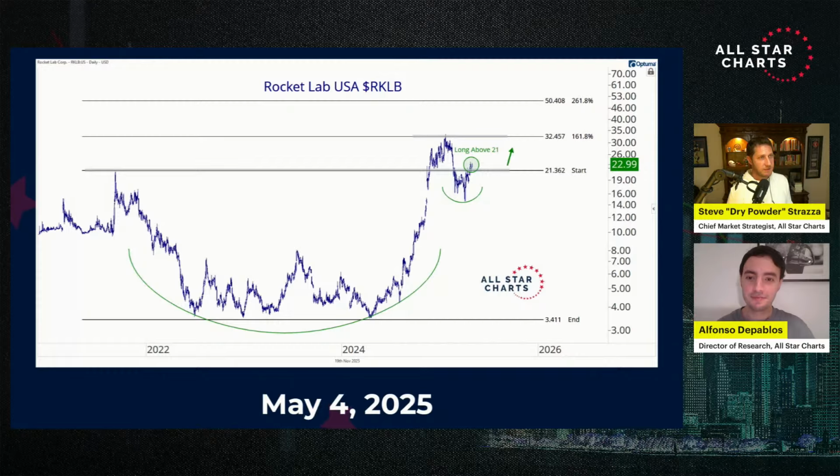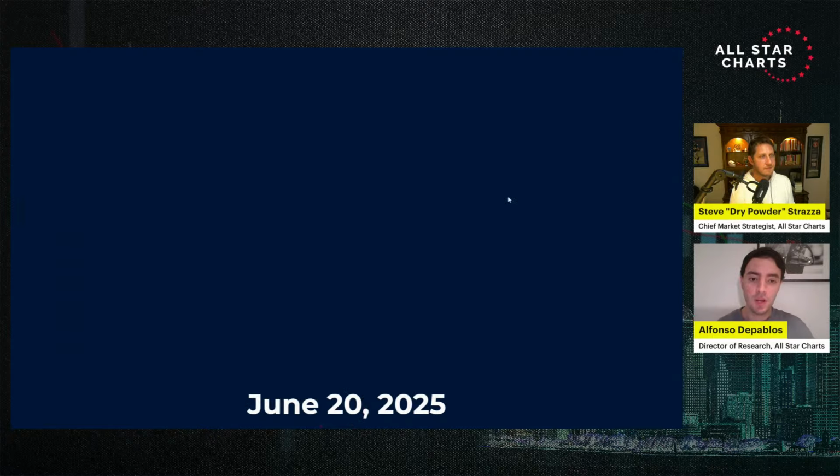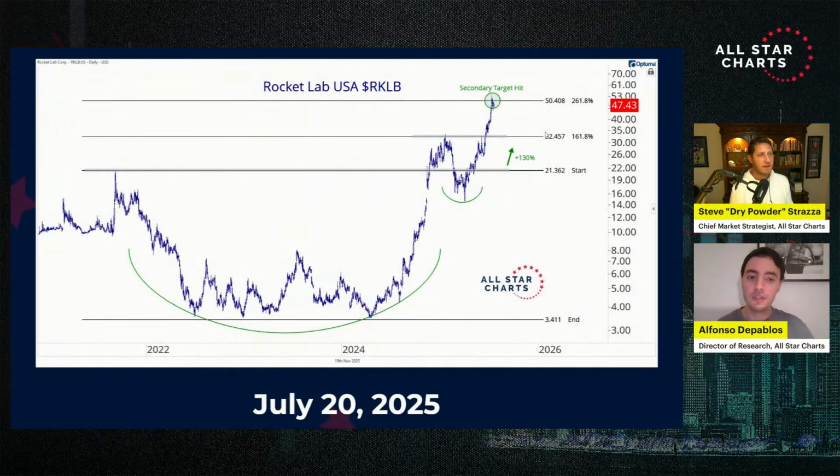So after this, just more space and exploration. We did some drone stocks for a while. This is Rocket Lab. We bought again the same retest. Not how this chart looks exactly the same. We didn't catch that falling knife, but what we wanted was momentum return, relative strength come back, and buy on strength back about 21, back about that former resistance level. And what happened next? It hit our target around 32, secondary target around 50.